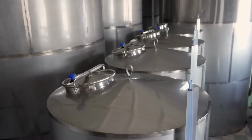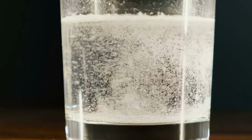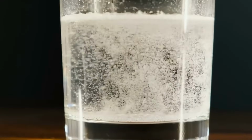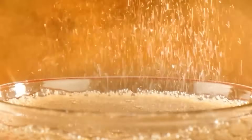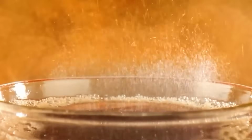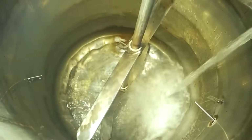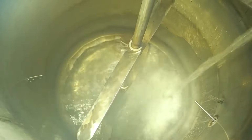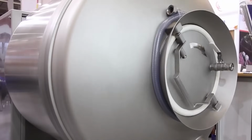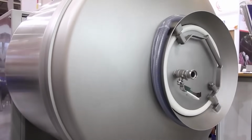While the flavor base is being prepared, another critical step is underway: deaeration. Deaeration is the process of removing excess oxygen from the liquid before carbonation takes place. If too much oxygen remains in the mixture, it can affect the beverage's stability, leading to unwanted changes in taste and shelf life. The deaeration process occurs under vacuum conditions, pulling out any dissolved air and preparing the liquid for the next crucial phase, carbonation.